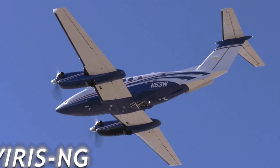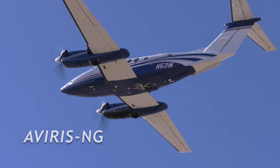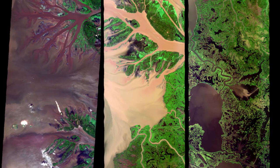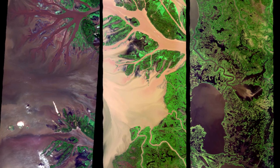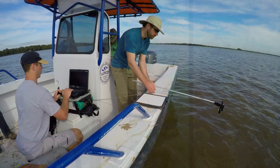We have a third instrument, which is AVIRIS-NG. That one is an imaging spectrometer. It's basically looking at the water color. It will be used to estimate the amount of carbon and sediments within the water.